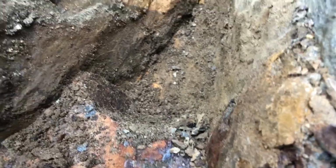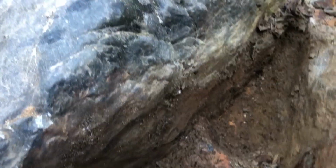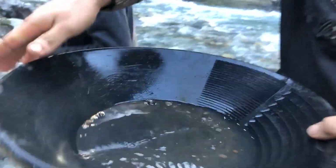Oh my god, I thought that was a nugget. I thought that was a nugget too. Oh man. Double take. Beautiful. Good hole you got into here, Josh. Oh yeah. Let me see that one more time. Oh shit.